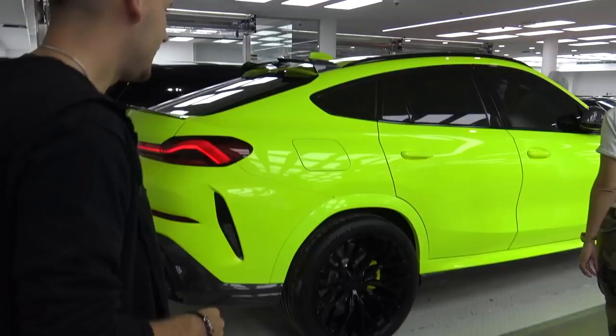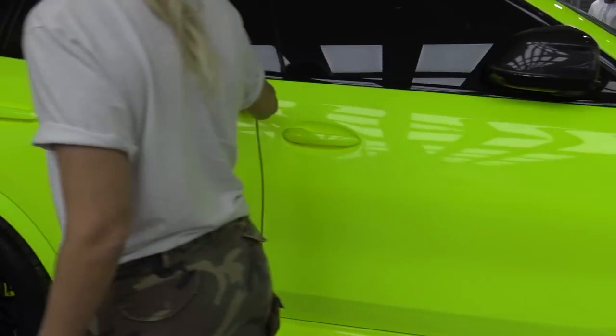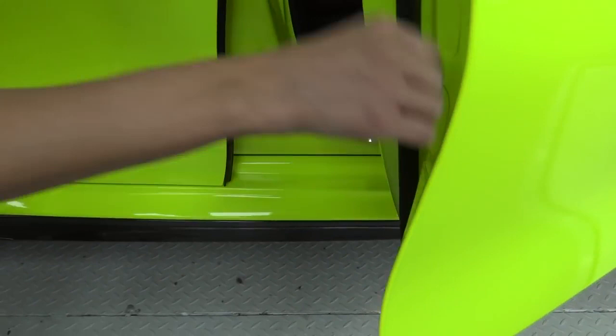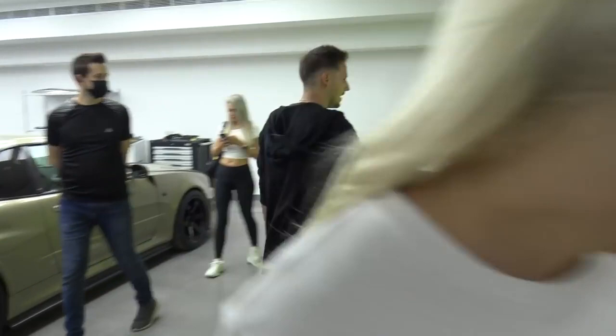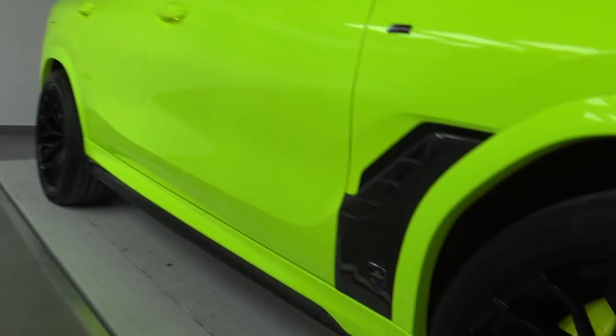I love that you can tell that it's a paint. It's not a wrap. Look at this, look how seamless it is. It goes all the way in the door panel, and it just looks like a paint job. It makes such a difference not having a wrap. It's absolutely incredible. So it's all the pieces like this carbon fiber, the side skirts are carbon fiber. This bit too.